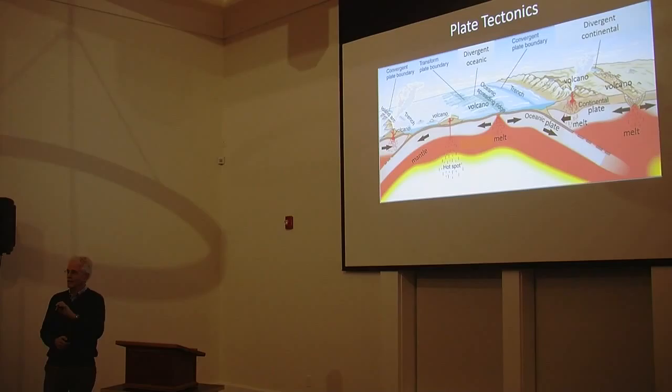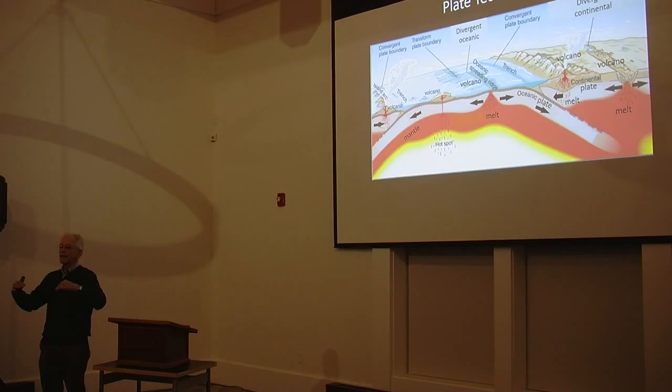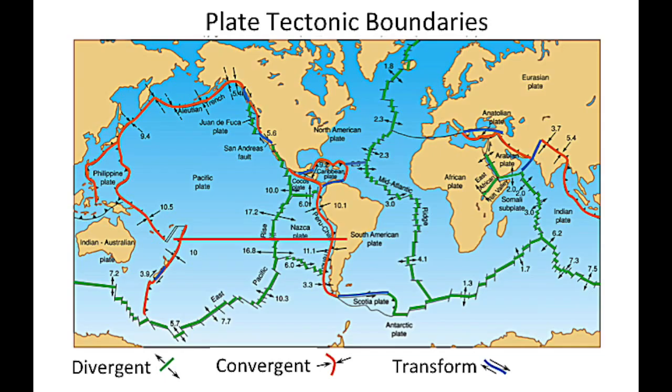And you get different types of volcanoes at those boundaries. And hotspot we won't talk about, that's Hawaii. We won't talk about that today. But the key thing is that the volcanoes are occurring at these plate boundaries, moving apart, coming together. So let's look at some of the examples, a couple quickly.